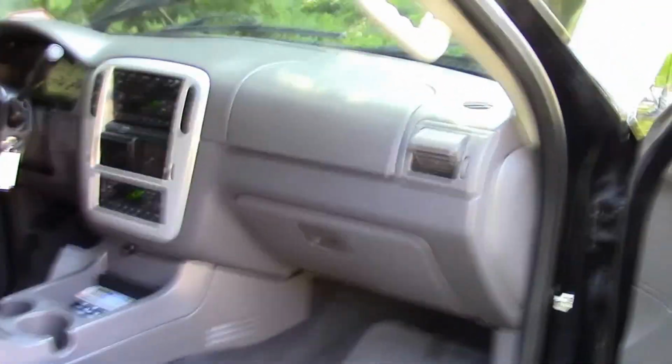Yeah, I do this part of the video in the shade because when you're doing the interiors, if you're in bright sunlight, it casts so many shadows, you guys wouldn't be able to see anything. But like I said, I will do the exterior in the sun, just not right now.